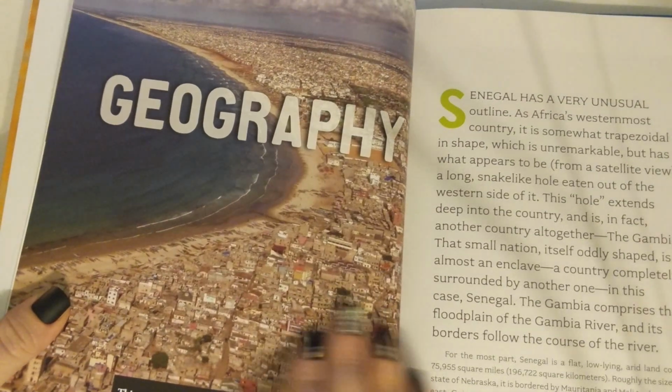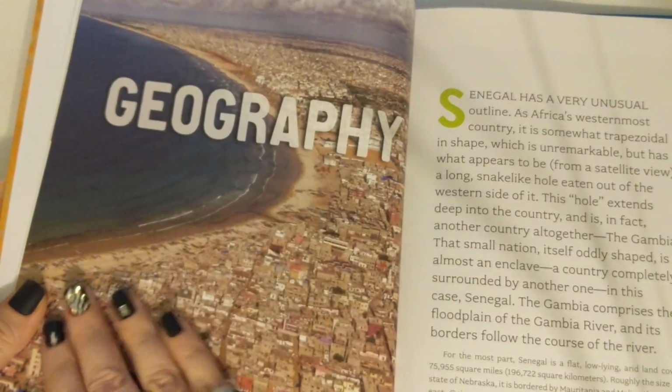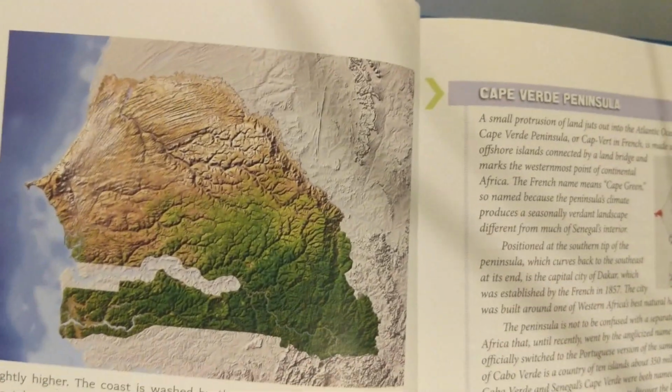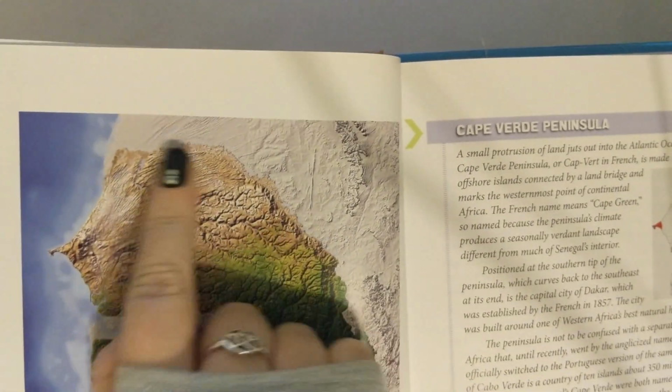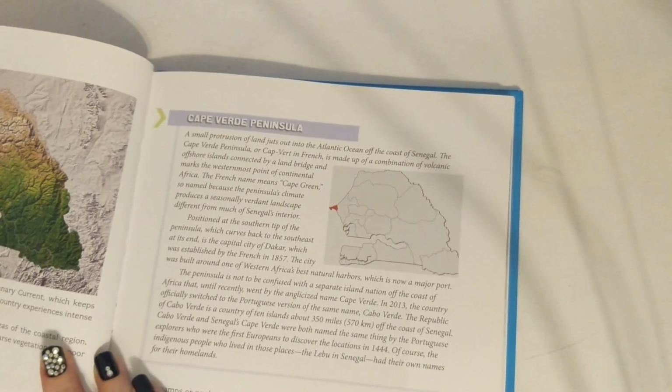Here you can see beautiful shoreline here, big long city along the beautiful ocean. I love this map. It's so cool. The geographic features of Senegal, and you can really see the difference between the northern and middle half and the southern half down here. Let's read a bit about the Cape Verde Peninsula.